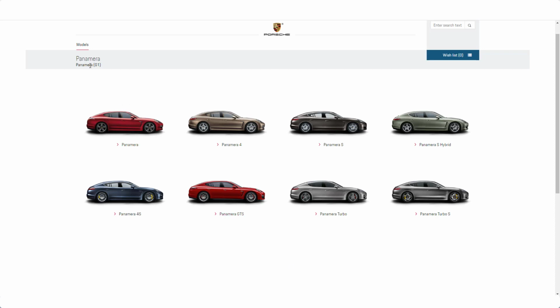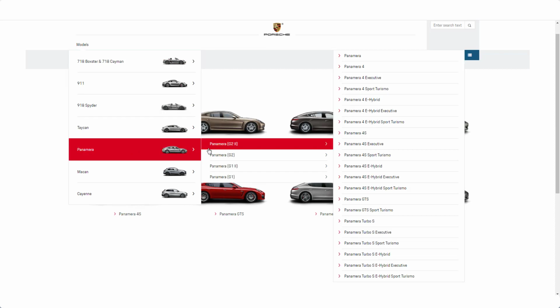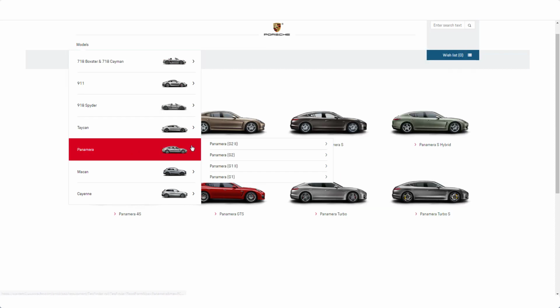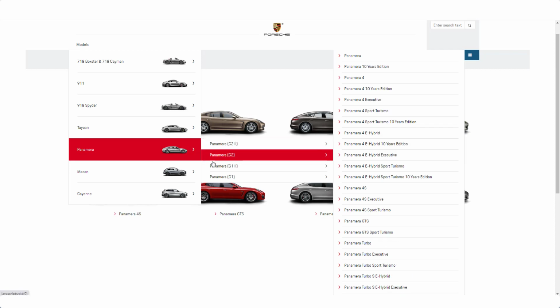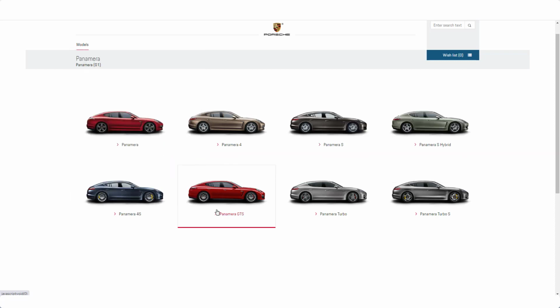And as you can see up here, it says Panamera G1. Well, what do they mean by that? Well, when you drop down to this menu, you can see they've got Panamera G2 version 2, G2, G1 version 2, and then G1. So you got your G1 because they made the Panamera from 2010 and they still currently make it. But in 2014, they kind of redesigned it.